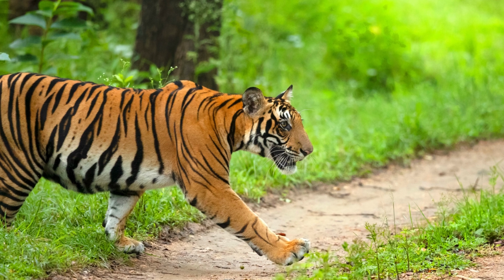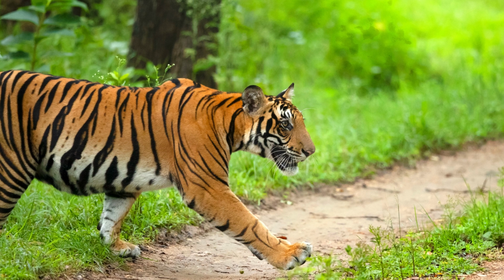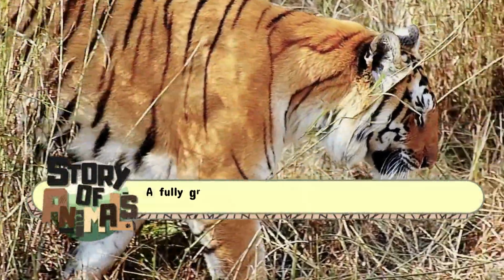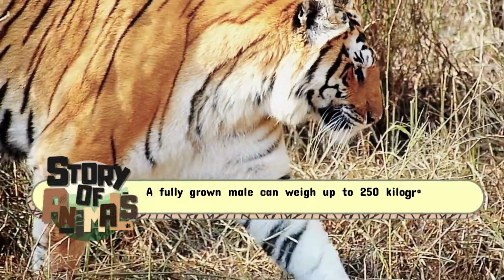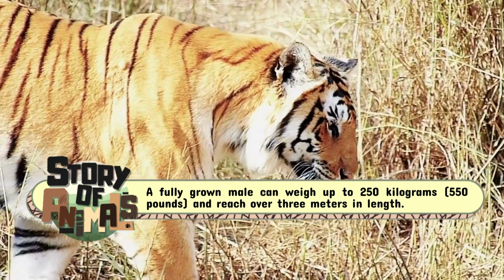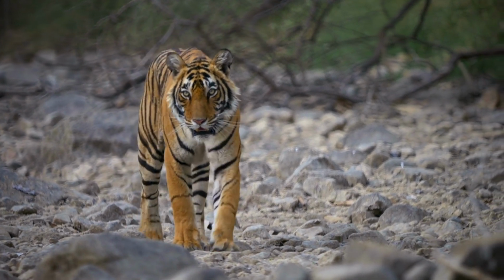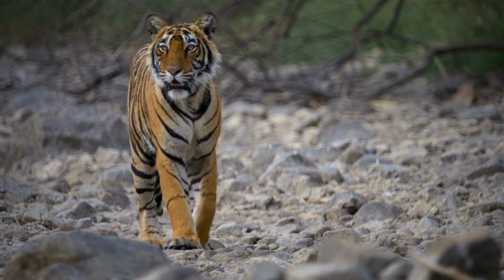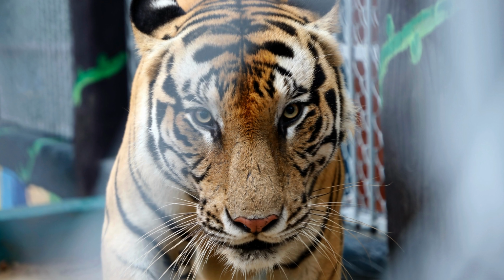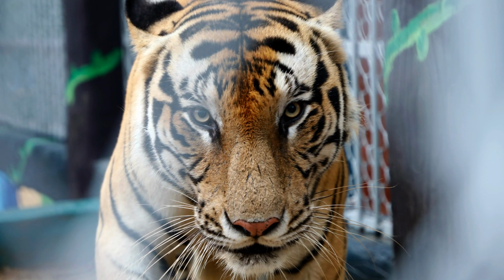Its domain spans the dense forests, grasslands, and swamps of India, Bangladesh, Nepal, Bhutan, and Myanmar. With a muscular frame, sharp claws, and immense physical strength, this animal's every movement radiates confidence. A fully grown male can weigh up to 250 kilograms, 550 pounds, and reach over 3 meters in length. Females, slightly smaller yet no less formidable, are equally capable hunters. But the tiger is not just a symbol of brute force. It is a master strategist, an elusive creature that commands its environment with stealth and precision.